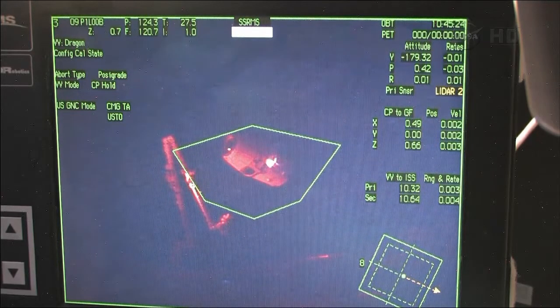Conditions are confirmed and the crew is ready for Dragon capture. Okay, Sonny, stand by for the go to perform capture. We're waiting for a solid AOS, and we will call you back. It's going to be ready for just 2 more minutes. Okay, copy that.